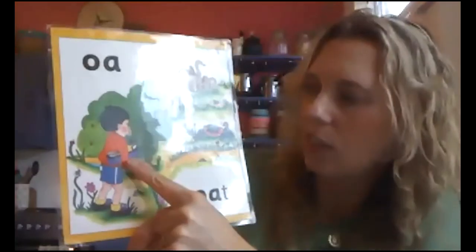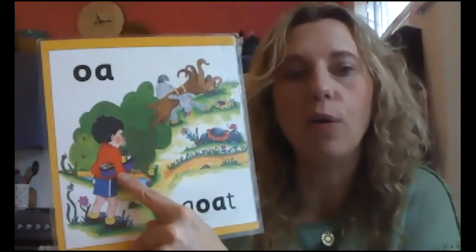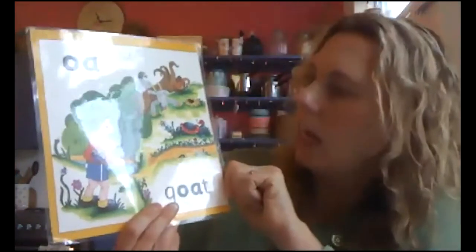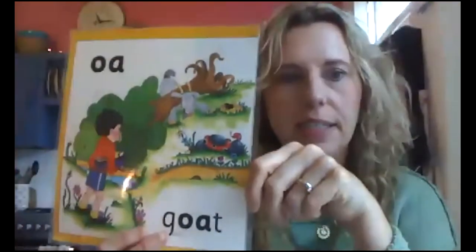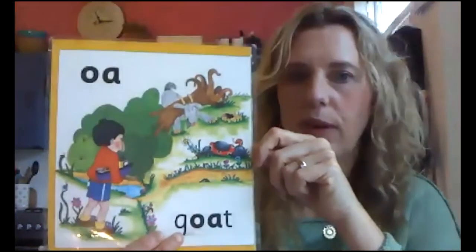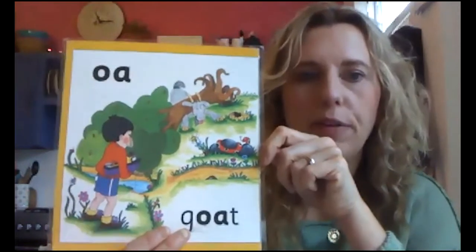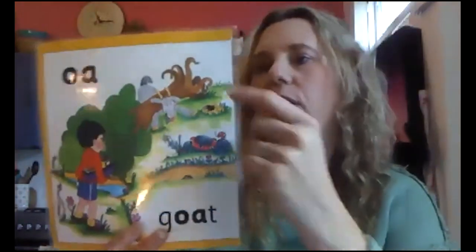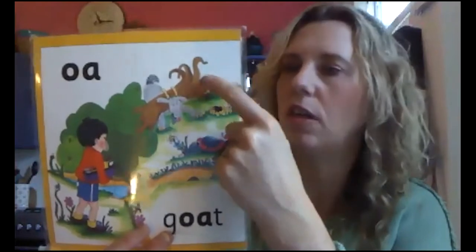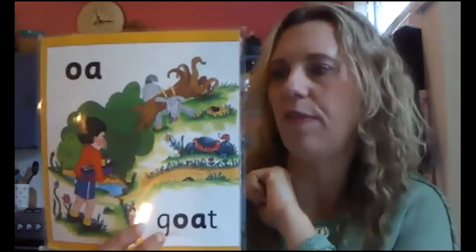And let's have a look what's happening in the picture today. Well, we can see a little boy, can't we? And he's got a boat. Ooh, what has boat got in it? Listen, boat. And you can see something terrible has happened. Can you see what's happened? What has happened to that tree? It's fallen over, hasn't it? I wonder what's happened to it. I wonder if it's been bumped into by something, or whether it's been blown over. You can see it's fallen over, and all the roots that should be in the ground are all out of the ground.